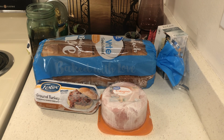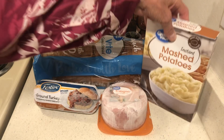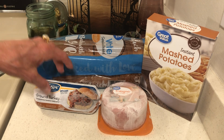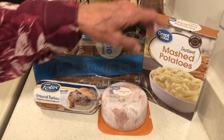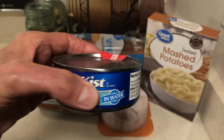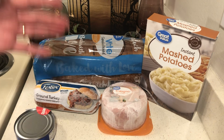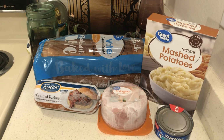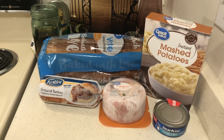I bought one box of potatoes. That will go with your turkey burger. So you have 1, 2, 3, 4.60. That leaves you 50 cents. So what you could do is you could try to find some tuna marked down. That would give you $5 there. So you could do it that way. And then go to the food bank.